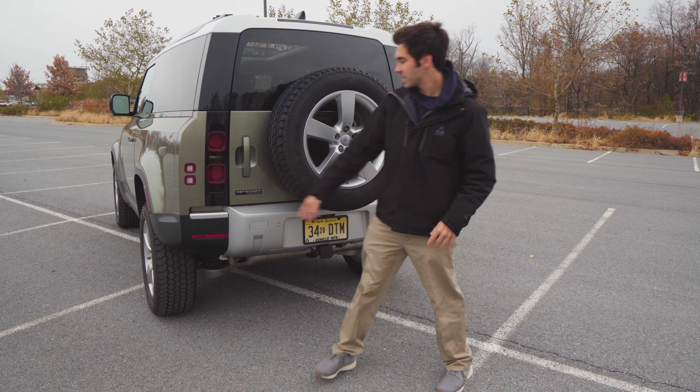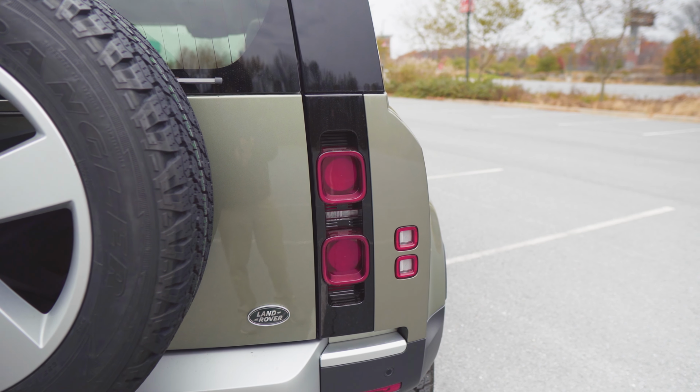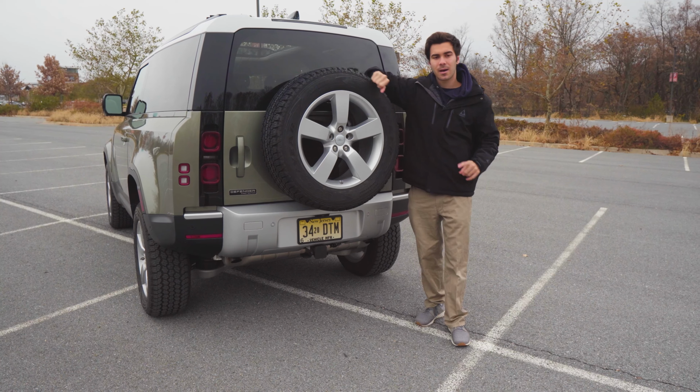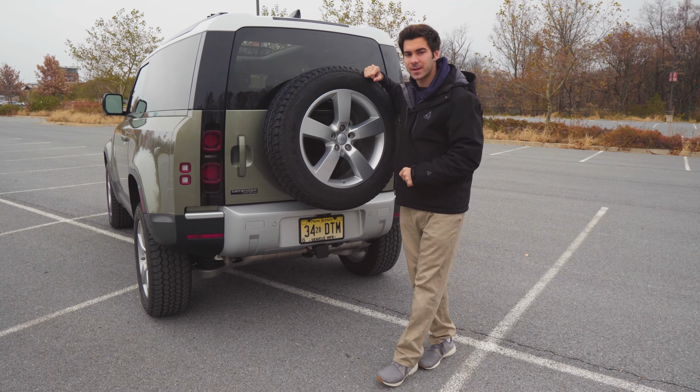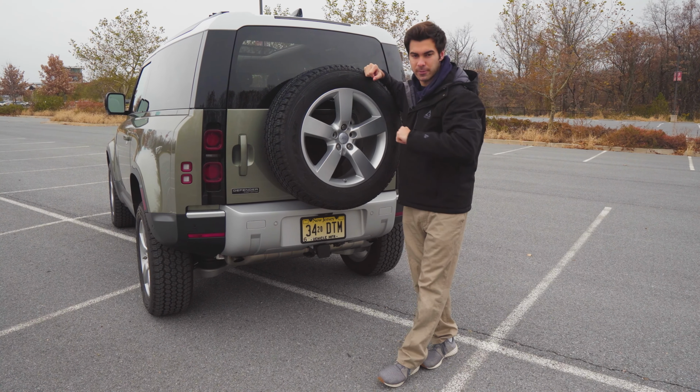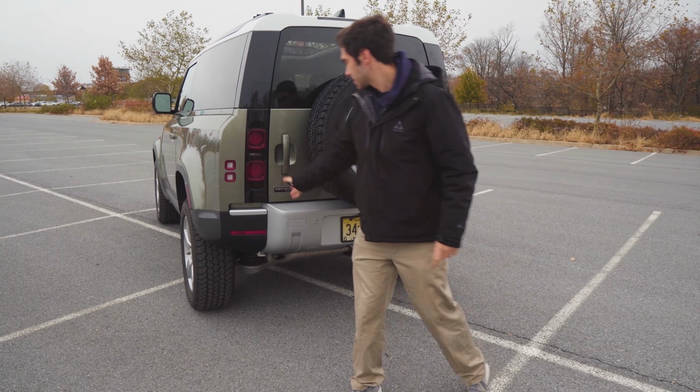Other notable exterior features back here. These taillights are probably my favorite design feature of the car. They look incredible. Also, you have a shark fin antenna on top. There's a camera in your shark fin antenna that's pointing back. That acts as a camera that shows up in your rear view mirror. We'll see that when we get inside.